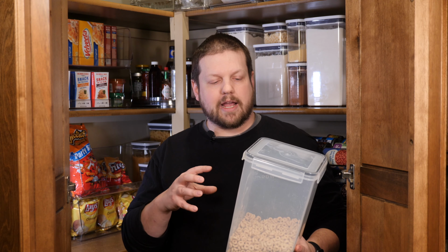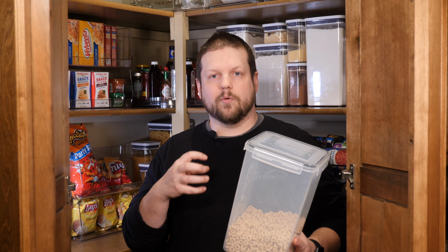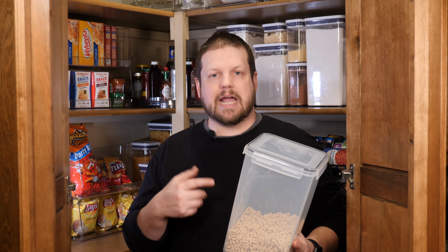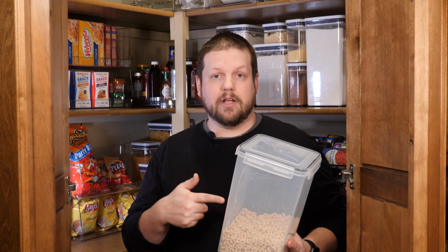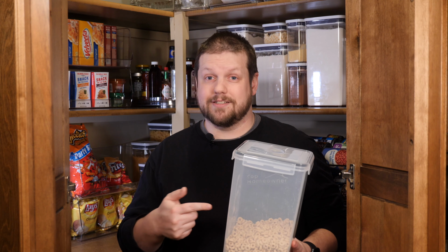The other thing that we like about this style container is that it's not a hard, rigid acrylic. So if the kids happen to get the cereal out and drop it repeatedly, we're not worried about it breaking because the plastic is more resilient.